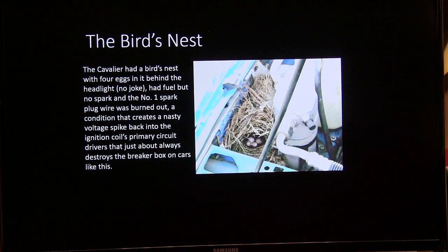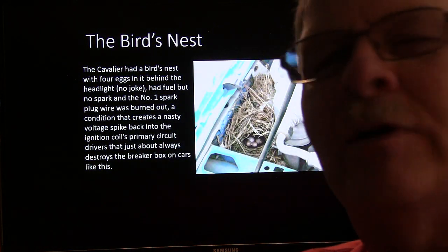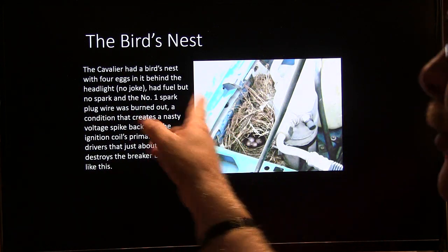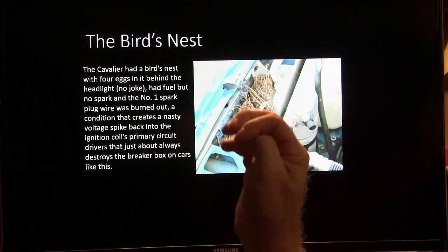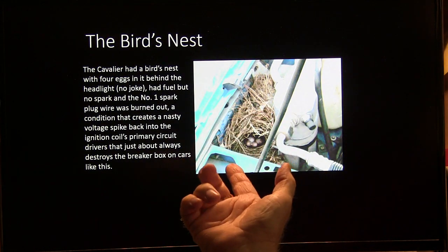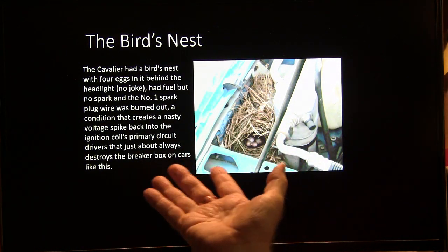All right, and so when we opened the hood, this was what was funny. We found a bird nest under the hood. That is an actual picture of the under hood of this car with a bird nest by the AC accumulator. But it had no spark. Number one plug wire was burned out, and of course your plug wire gets burned out because somebody lets the plugs go too long, the resistance went up in the plugs, and then the spark's always looking for an easier place to go.